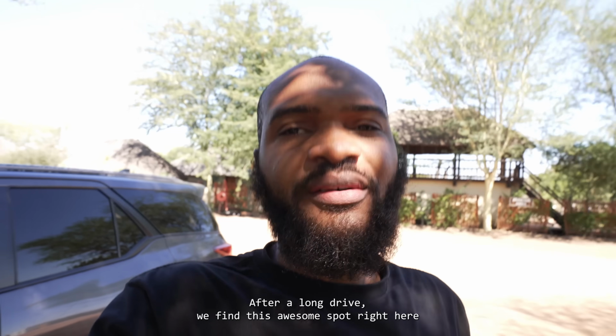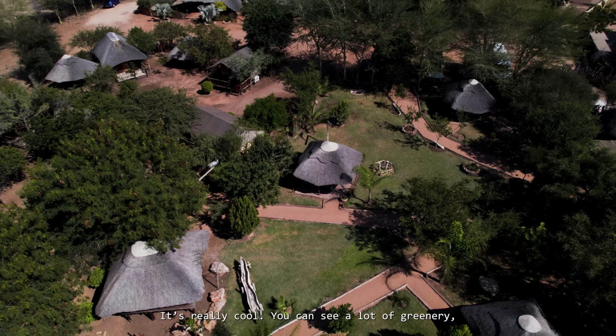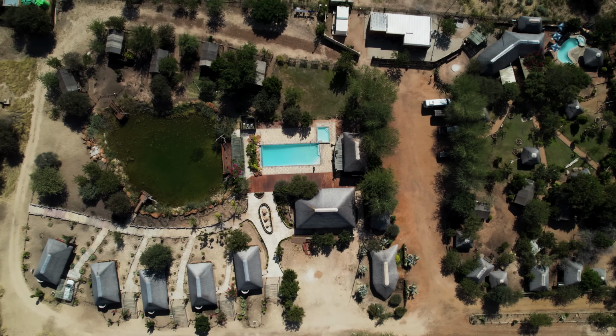After a long drive, we found this awesome spot right here where we came to have lunch, and it's this beautiful hotel. It's really cool. You can see a lot of greenery. It has this kind of African type village vibe. So I'm going to be trying out crocodile meat here for the first time.